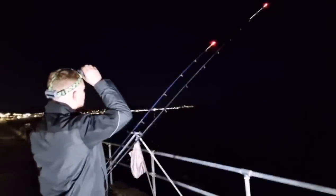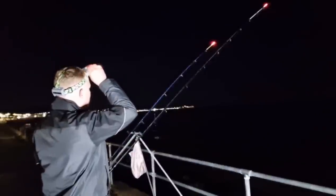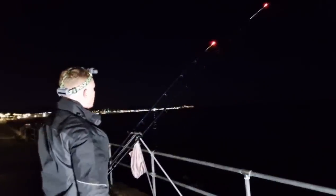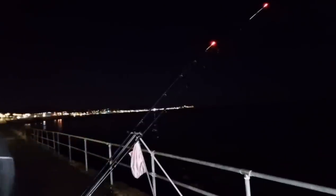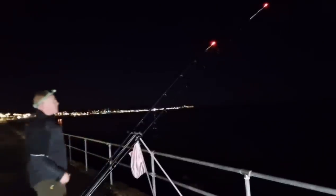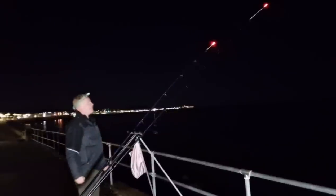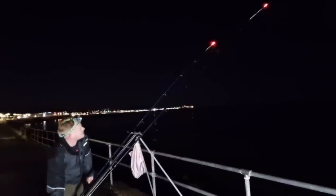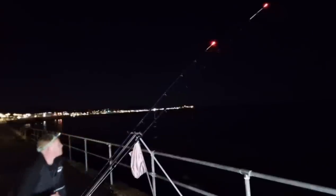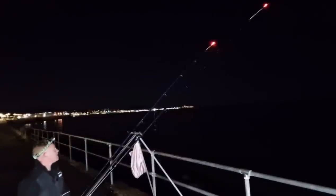Oh, right and left already, was that? On you go, here we go, then. Here we go, guys. That's been in for all of two minutes, that. Here we go, going again. Carnage tonight, by the looks of things. First cast. And again, that's a good little solid bite, that. Straight in, I think.